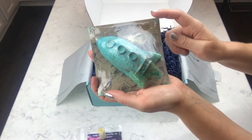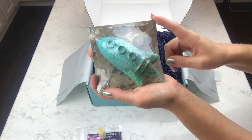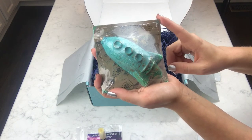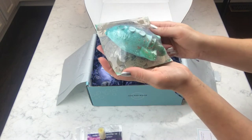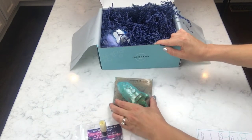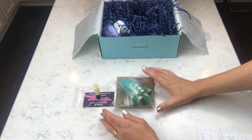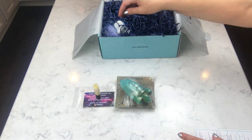This, I can tell you, is gonna be the first one that I do because I've been waiting to get my hands on some of her products. And she is not open yet. Her company is not open yet. So I'm really excited to get something from her. Let's move this back here. Okay. That is absolutely adorable.